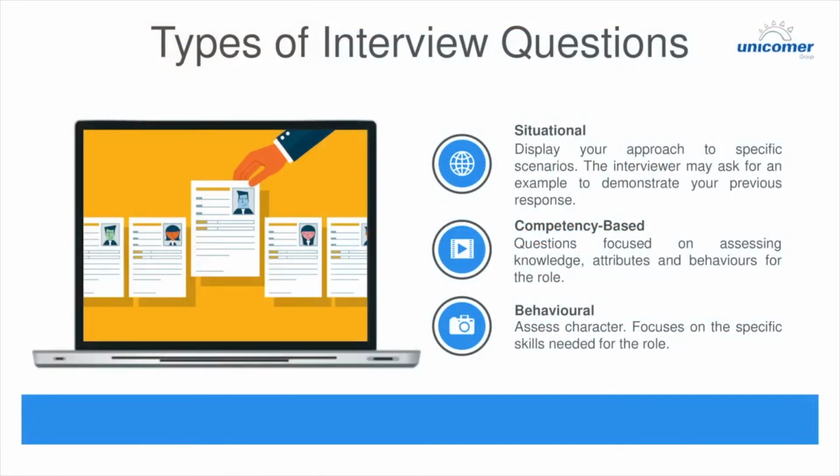In your interview, you can expect to be asked any one of these three types of questions: situational, competency-based, or behavioral. So let's talk about them. The situational questions will allow for you to display your approach to a specific scenario. The interviewer may ask for an example for you to demonstrate your previous response. Look out for questions such as, "Tell me about a time when." You would want to ensure that you format your response by first talking about the problem you faced, the solution, and then the benefit to your function.